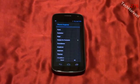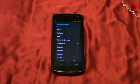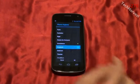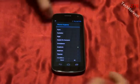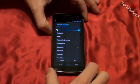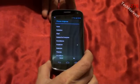Probably my least favorite one there. The next one is Scarabus. Then we have Septrum. Now, just in case you're wondering, I do have this on the highest volume setting. So that's what you hear when you hear this phone ring.